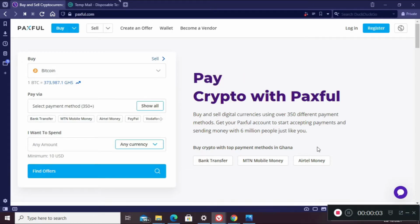So we are going to buy the Bitcoin today using Paxful. So what is Paxful? Paxful is a platform that connects buyers of Bitcoin to people who want to sell them. Paxful acts as an escrow, ensuring that each party has been satisfied before the funds are released to the seller. So what that means basically is that you can buy from Paxful and then receive your Bitcoin in peace without losing money. So let me show you how to do this.